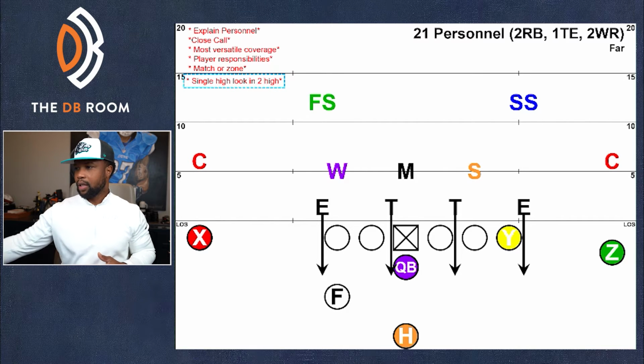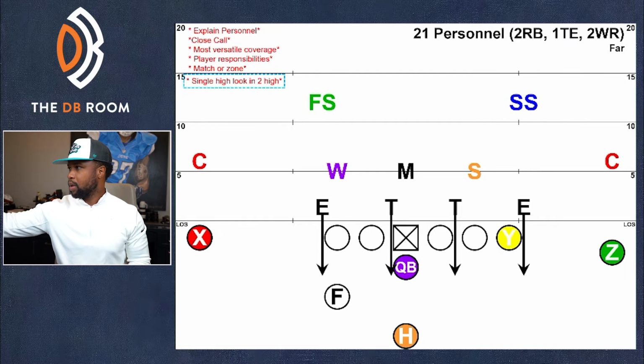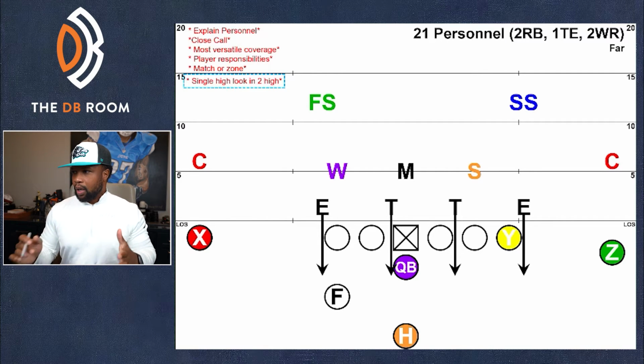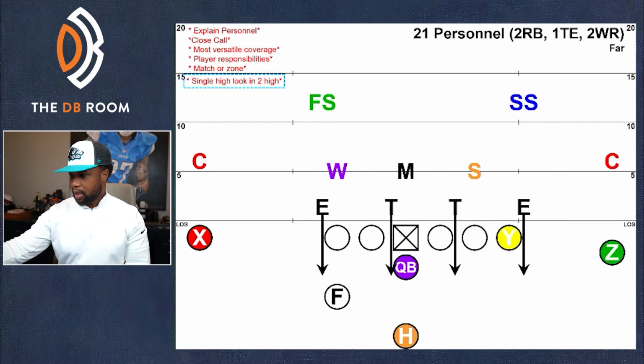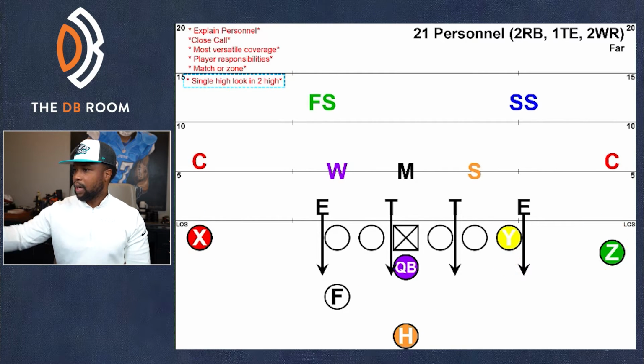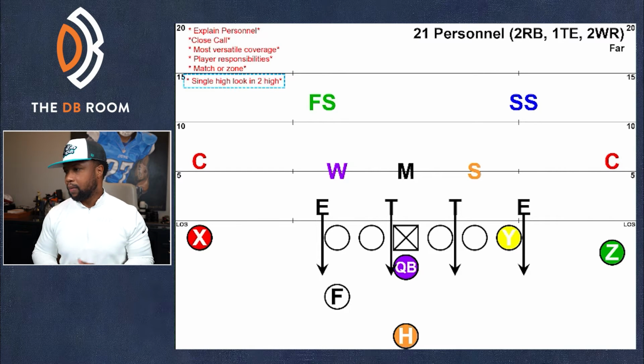All right, so let's take a look at this cover 4 right here. Let's get our pen ready. All right, so we always start out, look at our personnel. Okay, we got 21 personnel. Let's identify. We got our 1 back, 2 back, so that's our 2. We got our 1 tight end. That gives us our 21. Then we got 2 wide receivers to give us our 5 eligible. Okay, so we know that that is 21 personnel.